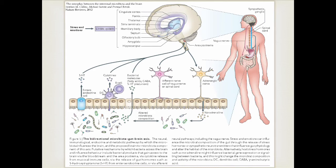And there's this communication that occurs, this bidirectional communication between the gut, the microbiota in the gut, and our brain. And the research literature on this is just super, super fascinating. There's lots of studies there for you to review if you're interested. So the bacteria can signal to the brain using bacterial products in the bloodstream right to the area postrema. There's cytokine release from the gut immune cells. There's gut hormones which are released like 5-HT, and they can also communicate directly via afferent neural pathways along the vagus nerve. So bacteria talk to the brain.